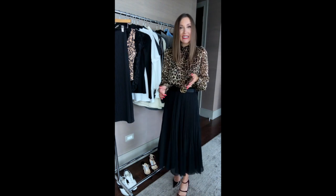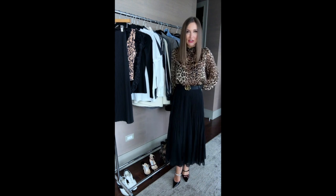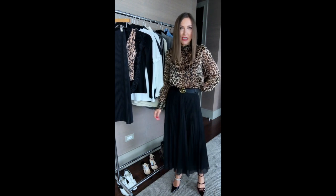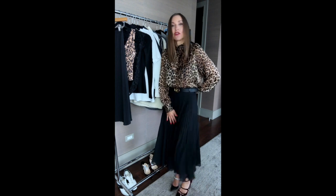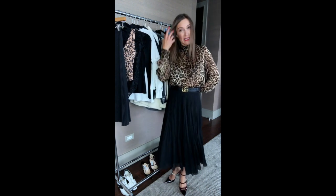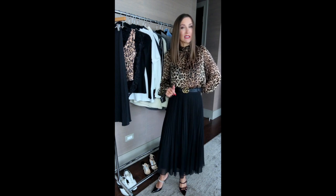So here you will see that I've literally just switched out the leather pants for the pleated skirt, and I am going to have to hold my belt because I don't have enough holes in this one, so it's not tight enough. But you can see that when you have the feminine with the feminine, and then you've got the feminine in the heel, either this one or this one, whichever goes, it makes a really pretty, dressy look without being over the top. It's just really nice and polished.